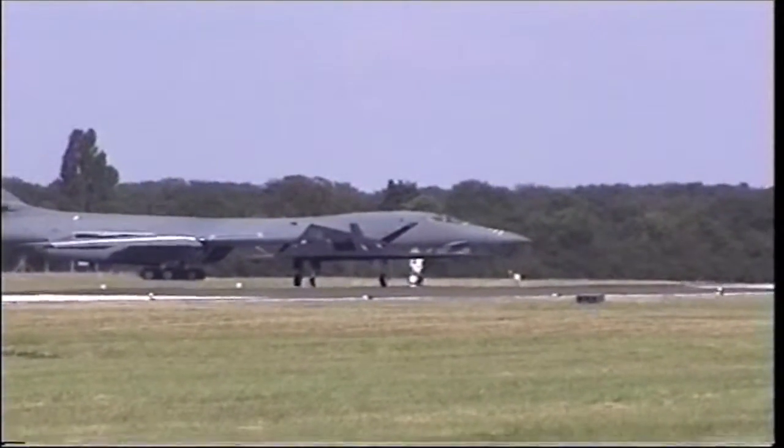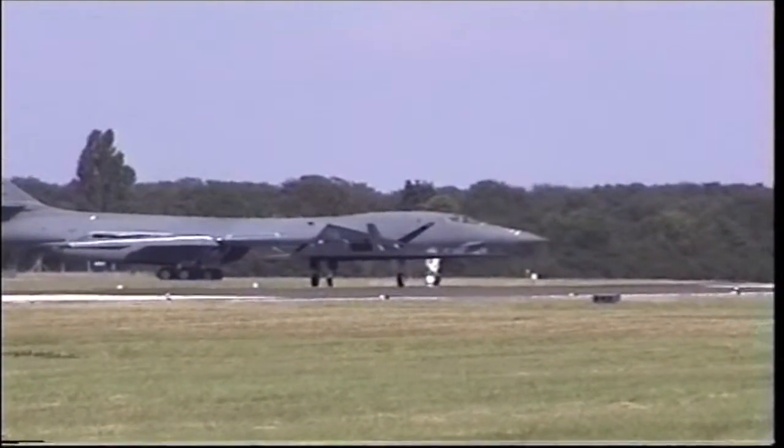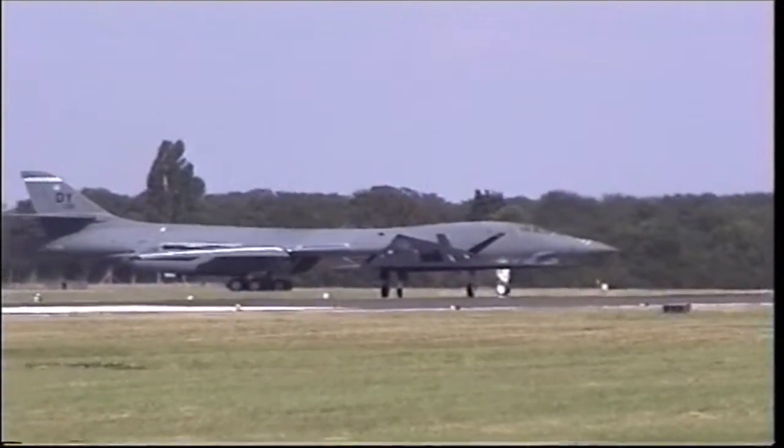I think we owe the 393rd Bomb Squadron, part of the 509th Bomb Wing at Whiteman Air Force Base, a big debt of gratitude for that. One more off the east coast of the USA inbound, and then back to Whiteman Air Force Base in Missouri.